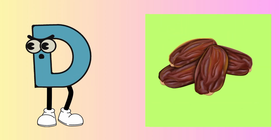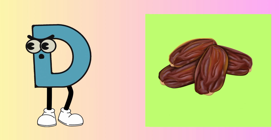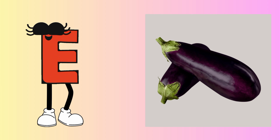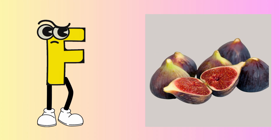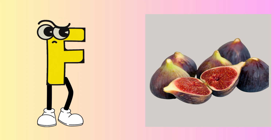D is for date, small and brown, chewy and sweet. E is for eggplant, purple and smooth, it's a tasty treat. F is for fig, sweet and juicy, soft and neat.